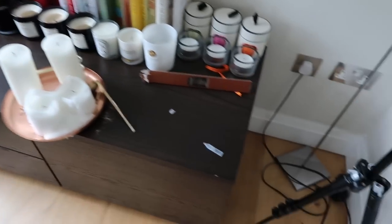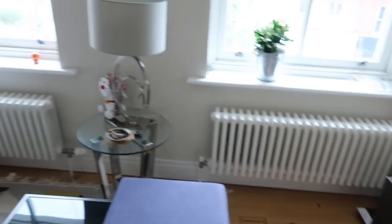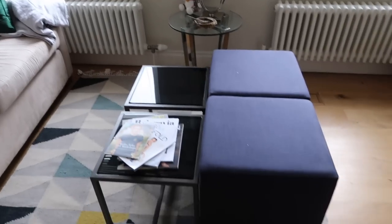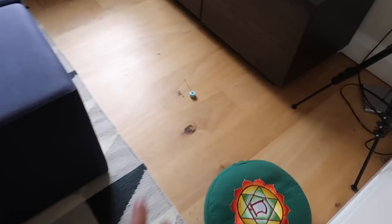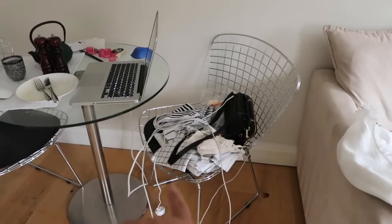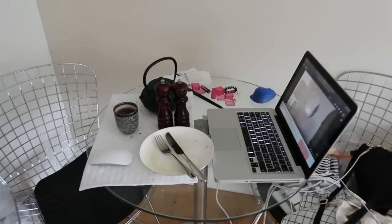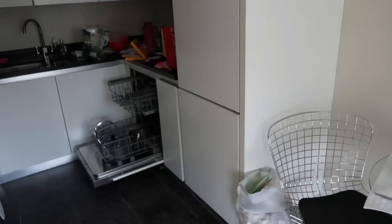So this is my bookshelf, not bad. This is my living room. Just need to fix the cushions. This isn't really messed up. Yesterday I did some meditation, so I have some stuff. Probably need to organize this. I just had breakfast, very late breakfast. That's my computer.